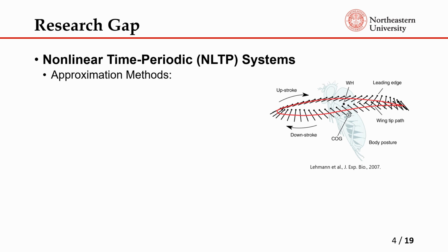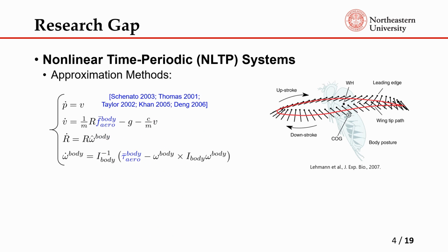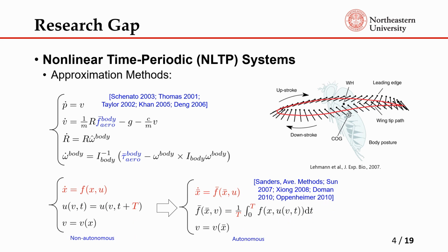For instance, here, the insect flight dynamics can easily be described with nonlinear time-periodic problems. This can be further simplified based on the averaging theorem. This can be done because insects have lightweight wings and their flapping cycles are extremely fast, which yields a 2-timescale system. Unfortunately, insect flight dynamics have been used to describe other forms of aerial locomotion, even though insect flight characteristics are not scalable.